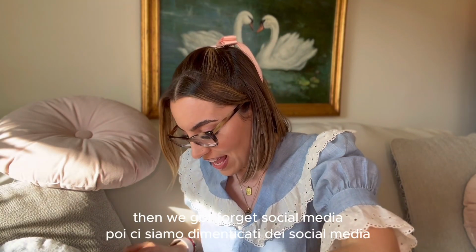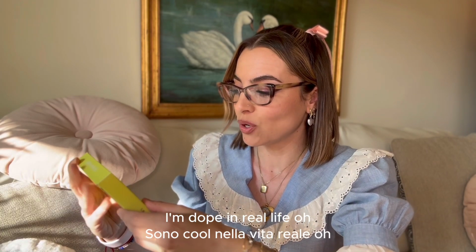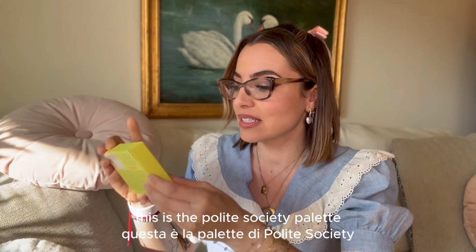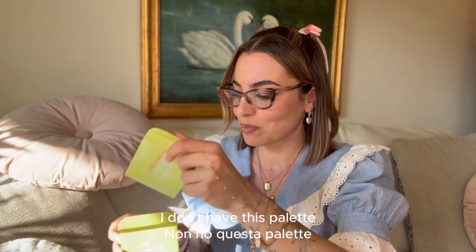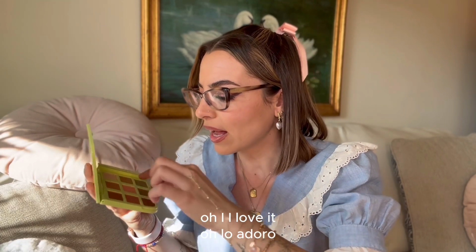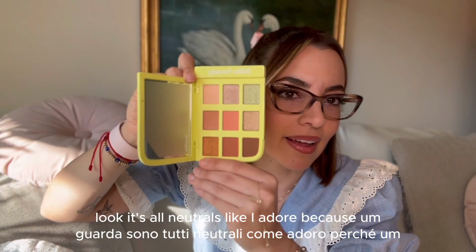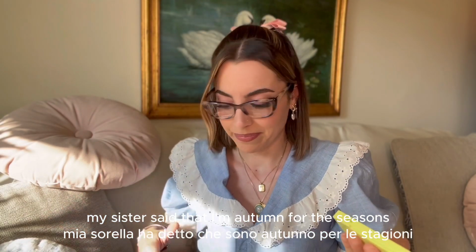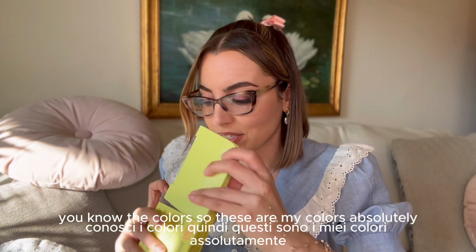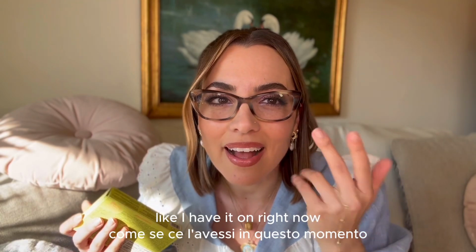Cute. Then we got Forget Social Media, I'm Dope in Real Life. Oh, this is the Polite Society palette. I don't have this palette. Ooh, I love it. Look, it's all neutrals, which I adore, because my sister said that I'm autumn for the seasons, you know, the colors. So these are my colors, absolutely. Although sometimes I use some pink, like I have it on right now.